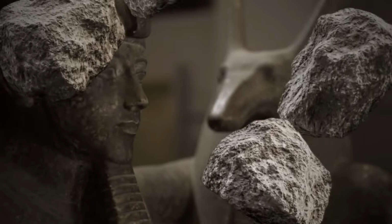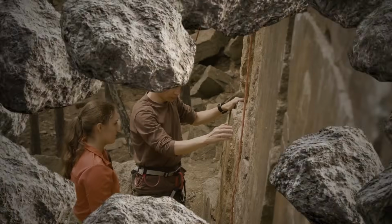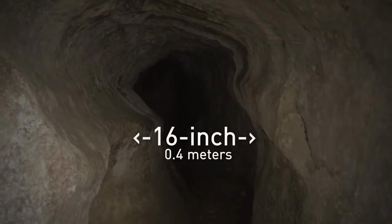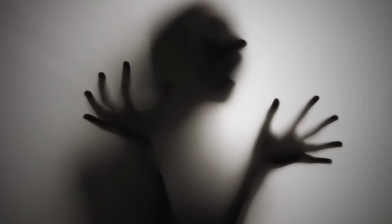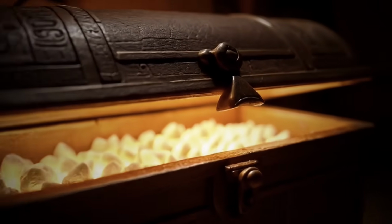It took the team a long time to navigate through, though, as the tomb was blocked by flood debris and collapsed ceilings. Only after crawling through a 32-foot passageway with a small 16-inch gap at the top, the worst nightmare for those of us with claustrophobia, were they able to reach the burial chamber. There, they were in for another surprise.